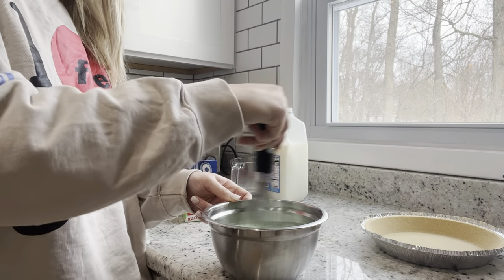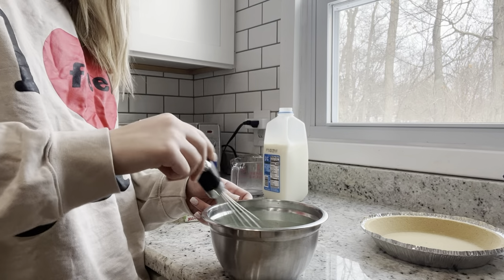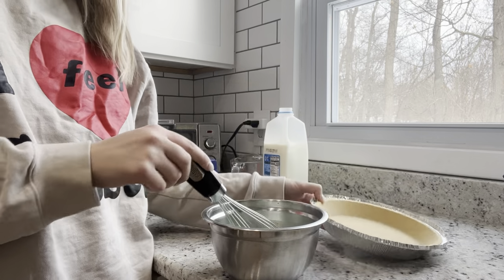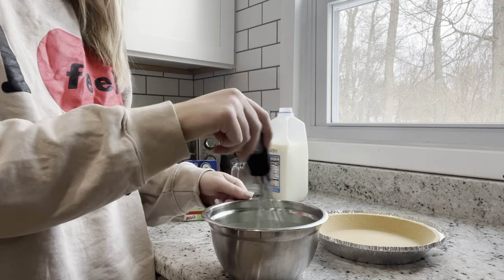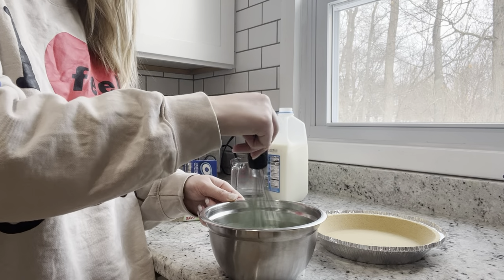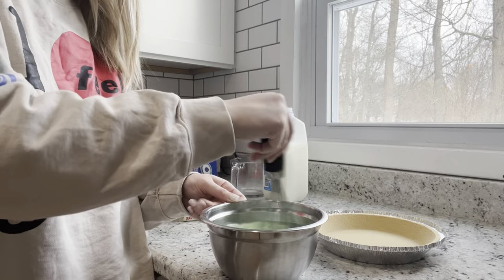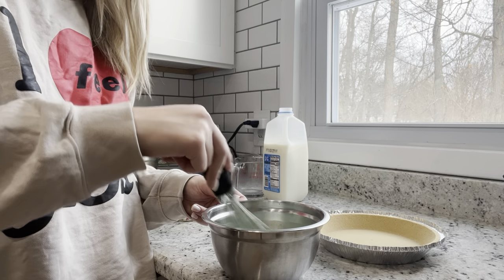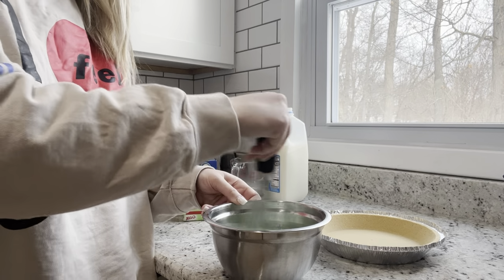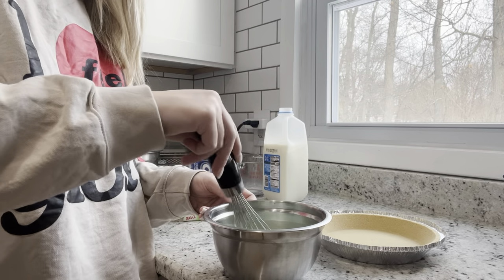And really give it a good whisk. And then once this is done, I'll show you guys, I just dump it in the pie crust and you put it in the fridge to chill. I try to let mine chill for at least 3 to 4 hours to make sure it's really thick and it cuts nicer. So if you did like 2 hours, it may just be a little harder to cut. It's not as firm. And we're just gonna keep whisking.